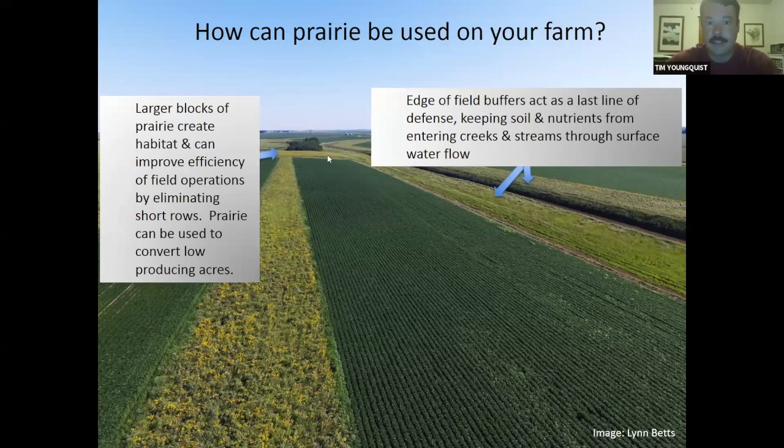If you can see on the north side of this picture, up at the top here, there was a small area that was between the edge of field and a waterway. So you can eliminate some of those point rows and create more efficiency by taking some of that land out of production. So you're not doing all these little short rows and turning around the combine or the planter or any implement that you have in the field.